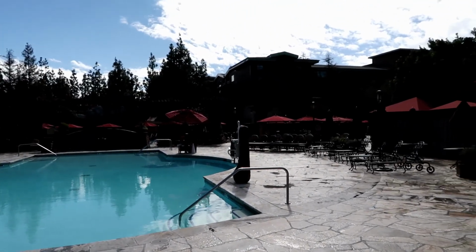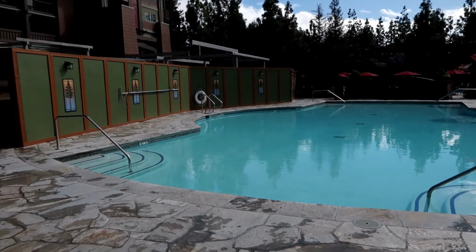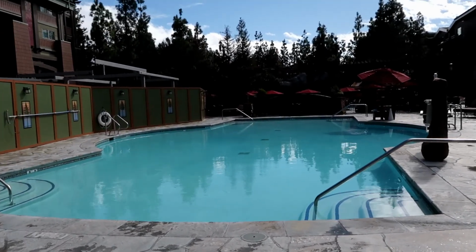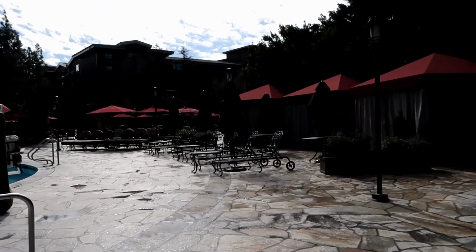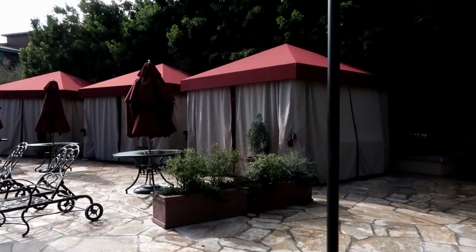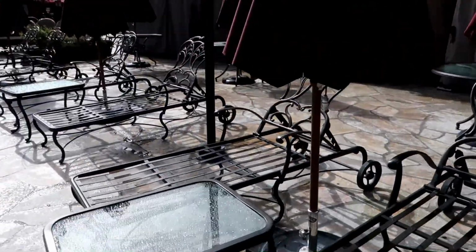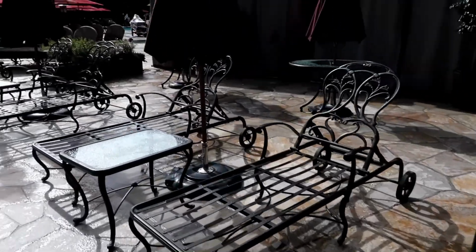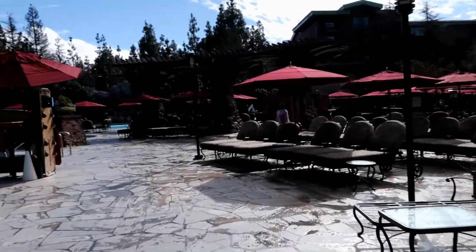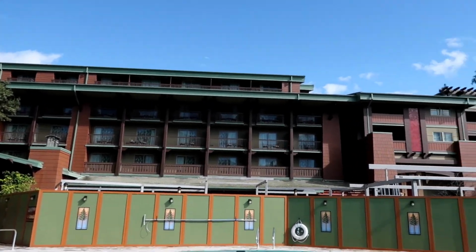It's like 49 degrees. It's been raining for 2 days straight, so you can see it's empty because it's cold. But it's pretty lovely. All these are closed up. I think these are like private little cabanas, little areas. And not all the seats have their cushions on them because, again, no one's actually here. It's kind of a shot of some of the rooms that have the pool view.